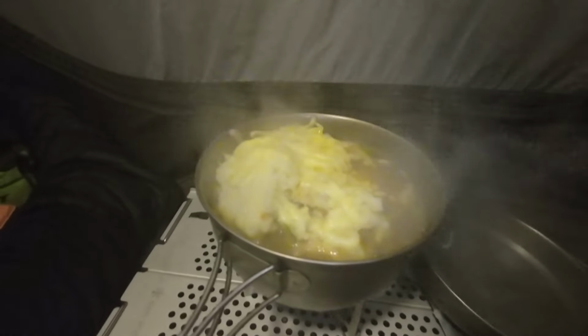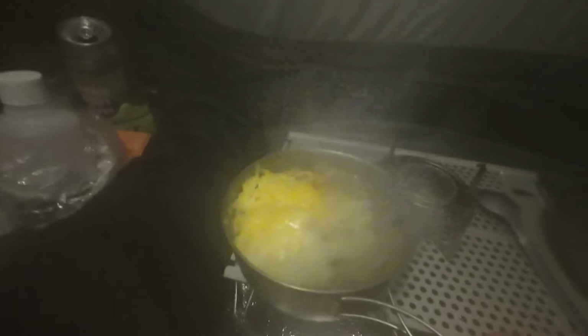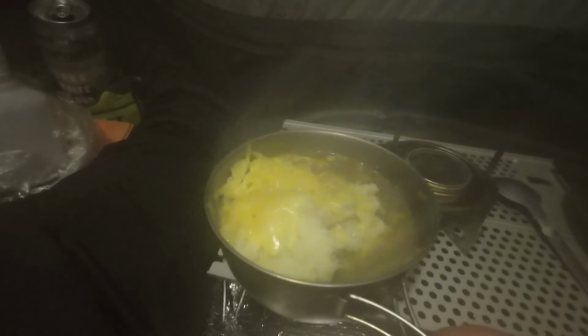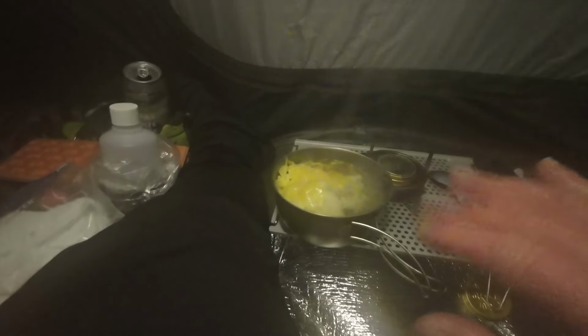Oh, hello. I've got the tent vented from up there. And that there is tea this evening. And I'll be honest, I'm pleased I bothered to cook it. Lovely.